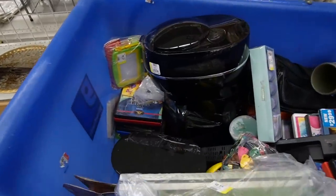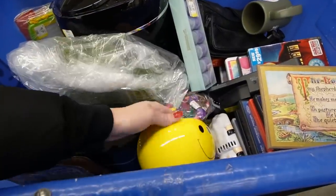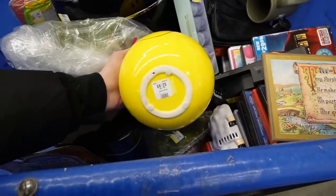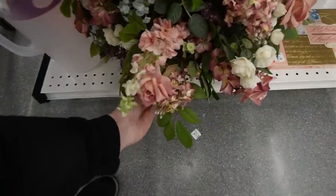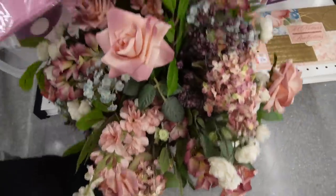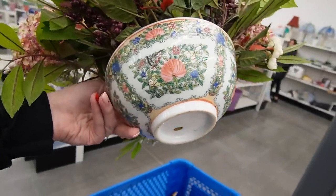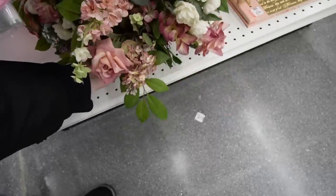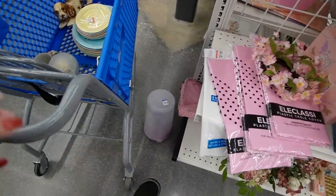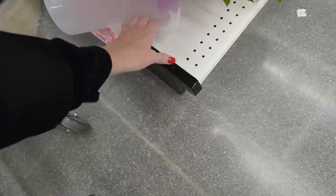Let's take a peek in the cart there. What do we have? Is there a smiley face? I think that's the Teleflora smiley face. I think I'm going to leave that one behind. Alright, so this is kind of cheating because I just saw her take this out of the cart. It is a rose medallion, but it is made in China. Also, I think that's probably glued in there. So, I'm not going to mess with that. Oh, okay. That scared me. They were good, though. Let's stick that back here.